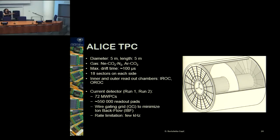Again, ALICE has a TPC, and that's why Werner had a lot of input on the TPC for CPC. You can see the picture of the TPC that they have now. It has a diameter of 5 meters and a length of 5 meters. It uses this gas mixture, with a drift time of 100 microseconds. You can see the sectors on each side of the TPC: you have 18 sectors, with the inner chamber and outer chambers that are called IROC and OROC.